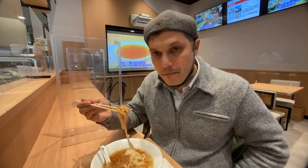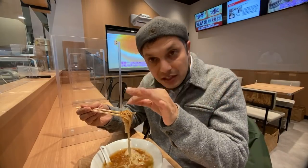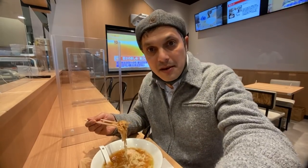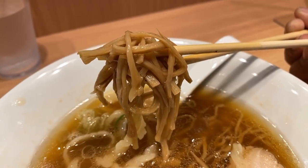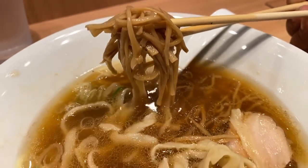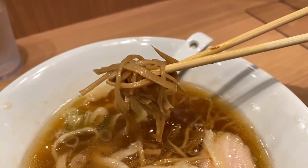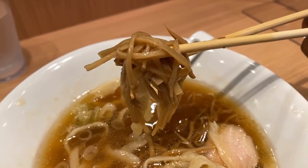I like what they've done with the Menma. Menma is bamboo sprouts, and instead of having them usually about this thick, they've kind of shredded them and then added it in. The reason why this is really good is that by shredding the Menma, it absorbs some of that broth. Again, everything is really mixing well with this broth in the soup. Menma has a really crunchy consistency to it, and it adds a completely new dimension to every bowl of ramen.